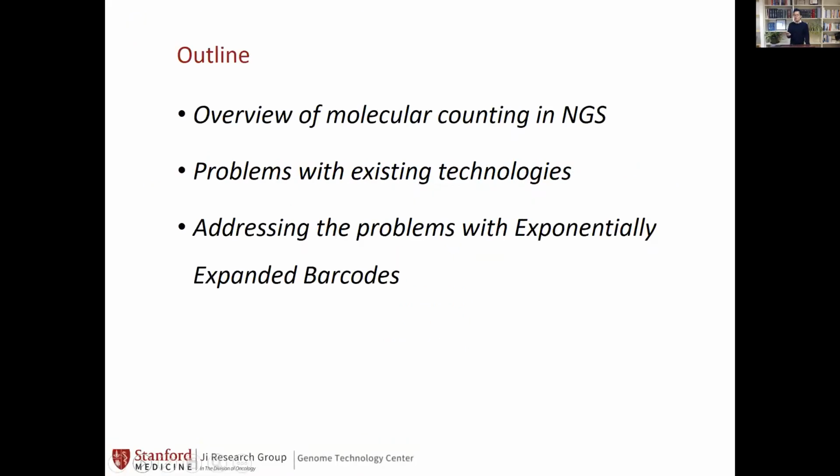So as I said, with this barcoding technology, I'll be talking to you briefly about what molecular counting is in next generation sequencing, and also go over briefly some problems that existing technologies currently have. And to address these concerns, we'll be talking about some recent results. We address these recent results using a technology that we developed in-house called exponentially expanded barcodes.